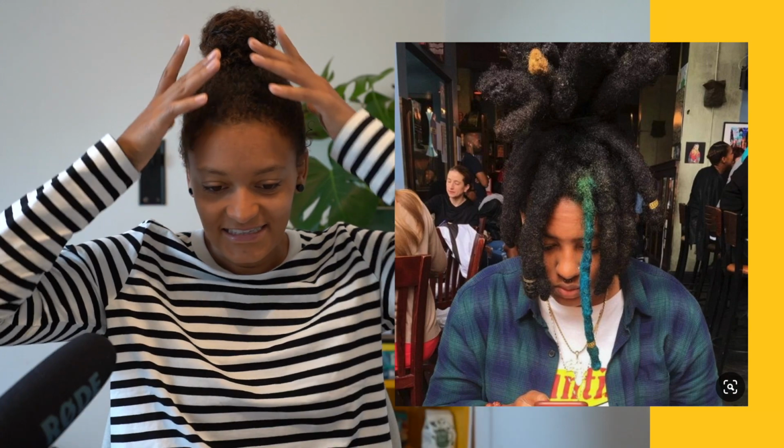And then we have this set of locks. These look sick. These are Freeform Locs, and he has one dyed lock in the front with some hair jewelry going on, even a blonde one here, a blonde tip of another lock. But this is not even a pineapple anymore. This is more like a palm tree, and they are so thick. Even this thick one splits into two, but yeah, these are fully Freeform Bob Marley looking locks.